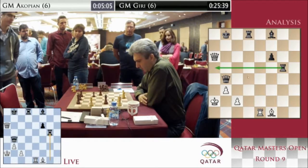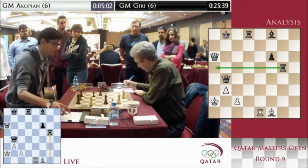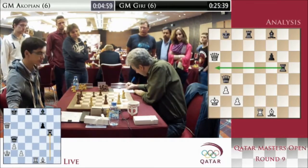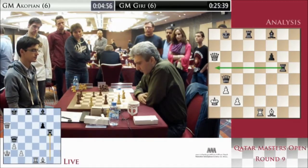And after Rook G5, this must be the end for a while. What do you say, flogging a dead horse, which is not a very nice expression, is it? Poor horse. He's played King B2. I think King B2 is the only move.